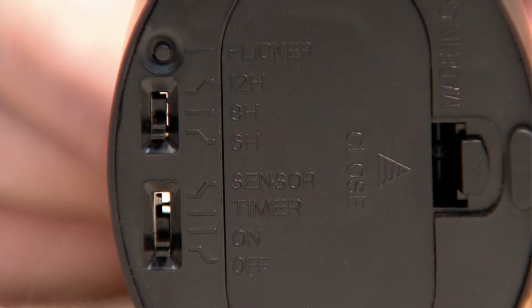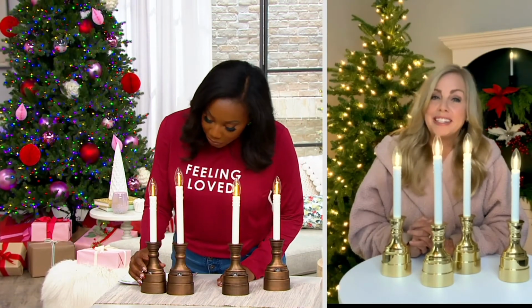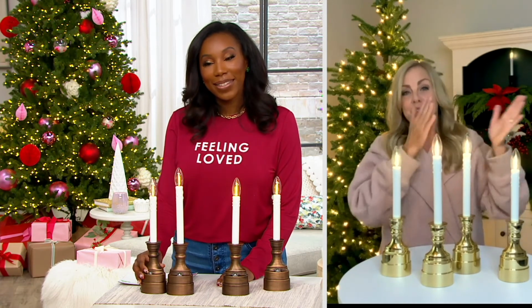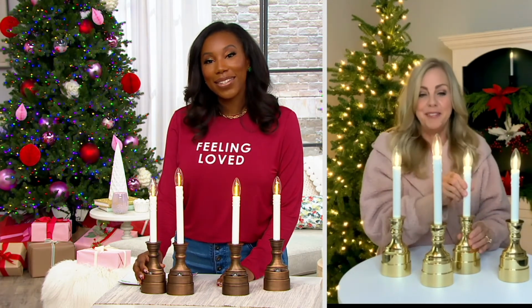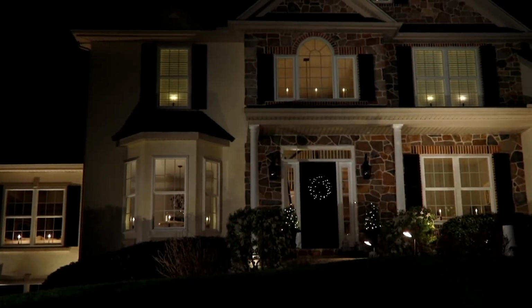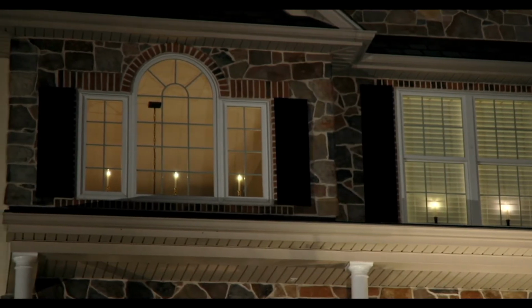But when you use that sensor function, they will come on when it gets dark every single night, so you don't have to go around and change it, because we know the time changes basically daily when it gets dark. Right? I know, every time I'm surprised whether it's dark or light outside.